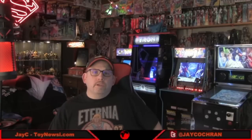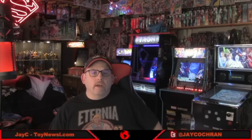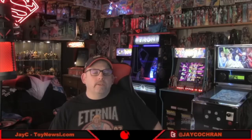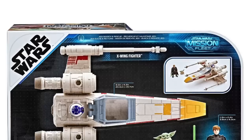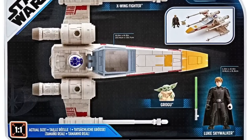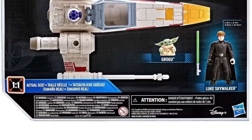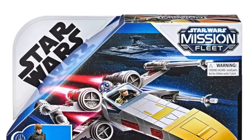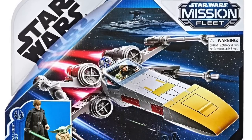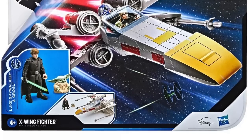Now, if you're into Hasbro's Mission Fleet, then you might want to check this one out. Now, these images come via Target. They listed this on the Target website, though it's not yet available. Also based on the season 2 finale of the Mandalorian series, it is Jedi Luke with his lightsaber and Grogu and his X-Wing. So you got to like the artwork on the packaging that shows Luke and Grogu cruising along in the X-Wing there. It's pretty funny. This set is going to cost you $20.